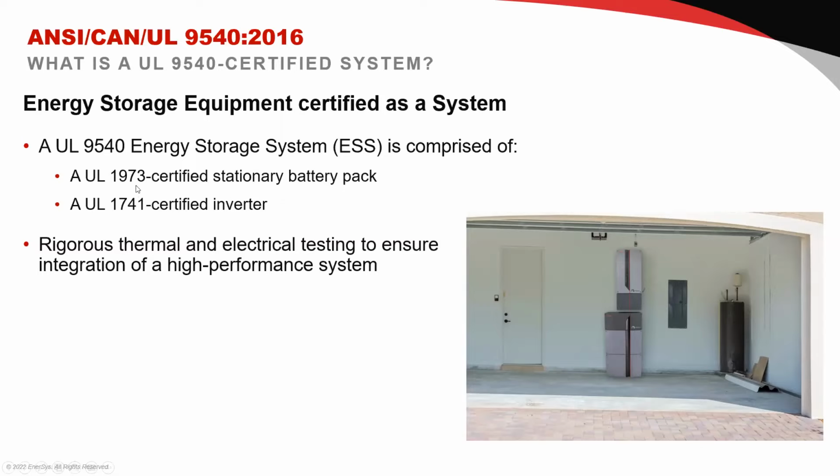So it is a UL 1973 certified stationary battery pack. A lot of battery manufacturers are in the process of getting it done or have it done. And a UL 1741 certified inverter. Nearly all inverters meet this UL 1741 requirement. And so the process is this rigorous thermal and electrical testing to ensure that there's an integration of a high performance system.